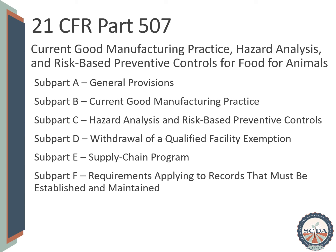Subpart C is the part that has led to the largest change to the animal food industry. It describes how facilities must identify and control hazards to prevent them from occurring in finished product and prevent them from causing animal illness or injury. Subparts D and E may be applicable to certain instances and sectors within the animal food industry, but are less likely to have a direct impact to our South Carolina small and medium-sized feed mills. Finally, Subpart F describes the requirements of records associated with the Preventive Controls for Animal Food Rule. We will describe and highlight each of these parts in the coming videos of this series.